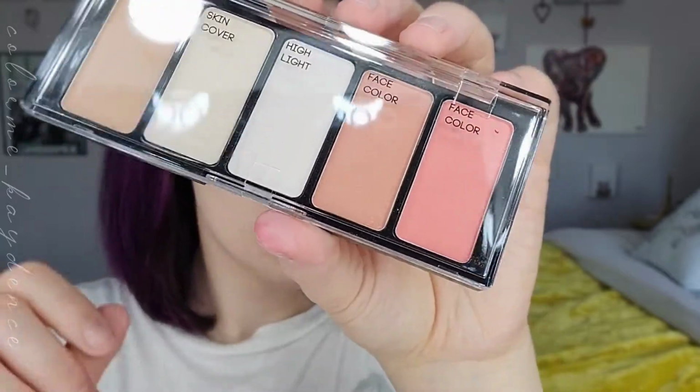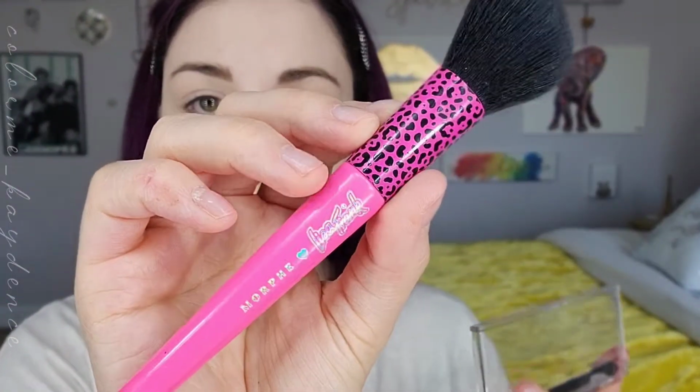Out of all the products that I've received in this box, this 3D face palette was definitely my favorite and I was most looking forward to using it, and it definitely did not disappoint because, spoiler alert, I've been using this every day in my makeup routine. I really like the color of this palette and I really like how it complements my fair skin.